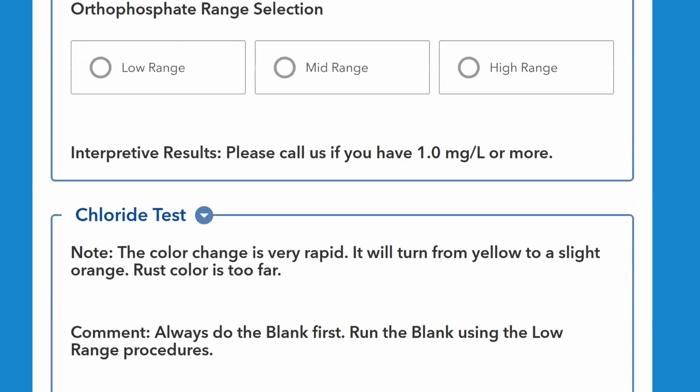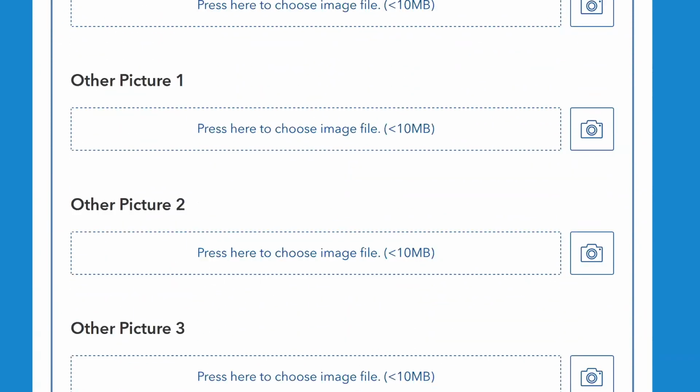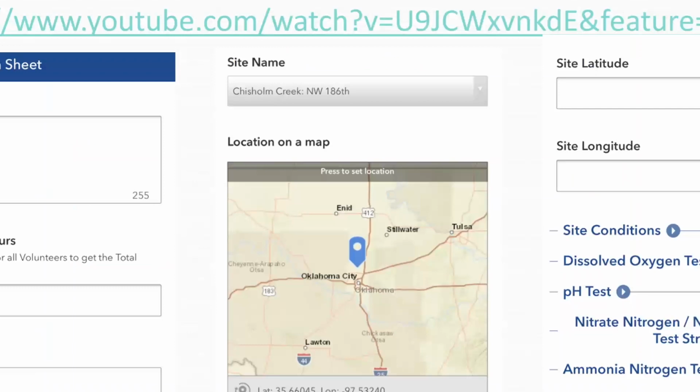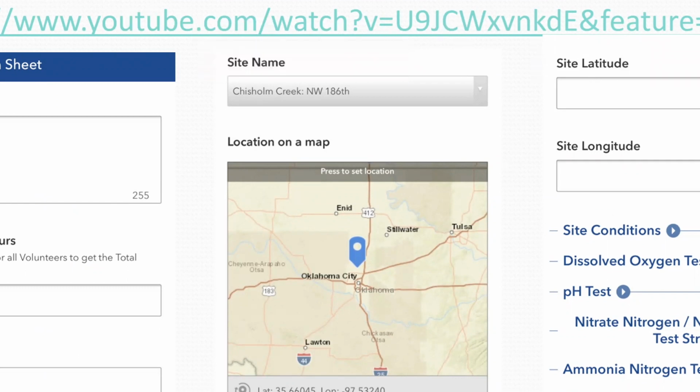But chloride test, we have it to where you can put in the pictures. So all of that data is submitted in through this app. So you can hit submit and then the magic happens. But really, what is that magic? Kim has also put together a YouTube video. If you need to see that, I've linked to it as well. So she walks you through how to use the app and all of that. So that is also available and a great resource to have.